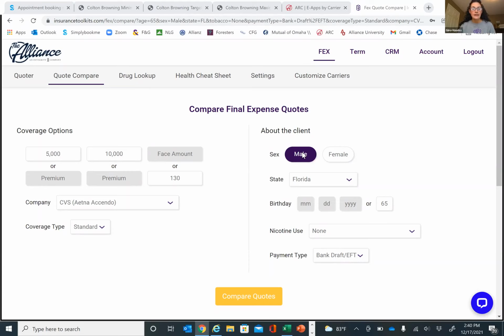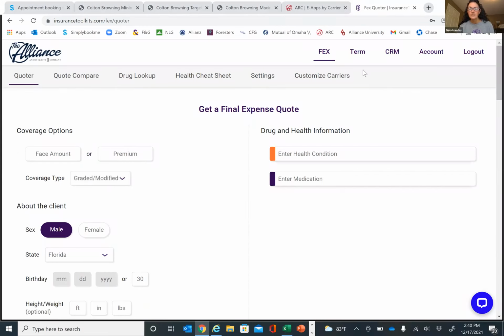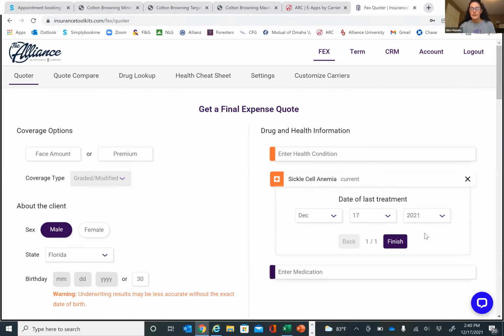Okay, so we've got one, sickle cell anemia, Sons of Norway is not available. The client is 30 years old. So let's go back to our quoter. And let's say we've got a 30-year-old with sickle cell. And let's say they're currently being treated for it.